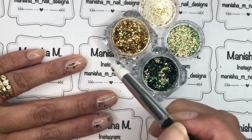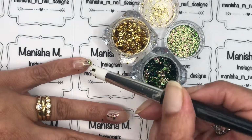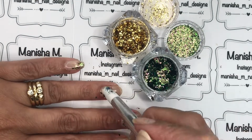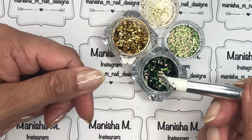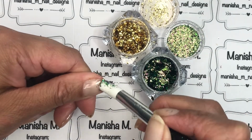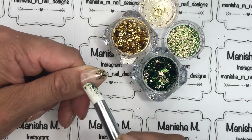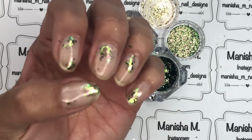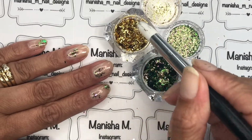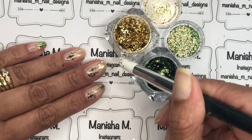So in order for these flakies to stick, I've just popped on a coat of that Essence water-based top coat just on the nails to wet the surface. This will help the flakies stick. I'm just using a silicone tool there to pick the flakies up, and this green one is beautiful because it does actually shift through to pink as well. And then I'm going to be popping on some of the gold flakies too.